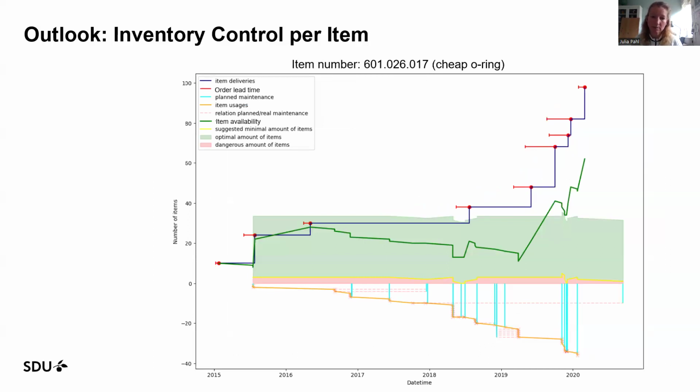And this picture is even better because here it is enriched. We still have the item delivery, and we have the order lead time. So when the spare part was delivered, we see that there's a difference between the order lead time and the item delivery time. I think that is the difference between when the item was delivered and when it was used. So there we have the item availability in the green line, which is the difference in the quantity of items delivered, of course, and the ones used.